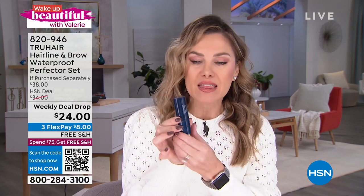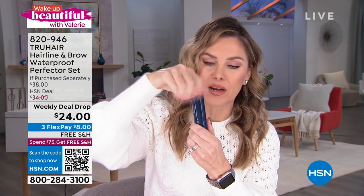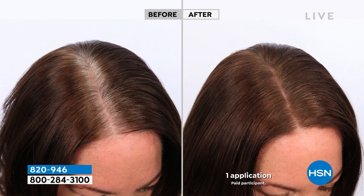And then we're gonna talk about hair today in a little bit. But I thought we've gotta talk about brows. How many of you have ever tried to match your brows to your roots and it never happens? Well, leave it to True Hair. We've got a weekly deal drop. This is the famous color and conceal. Inside there's a little sponge applicator. Anywhere you see thinning, maybe your hairline, maybe your root growth, I've got tons of grays coming in, you're able to color and conceal this with a waterproof formula. It's a cream to powder formula, so it's gonna stay until you wash it out, okay?